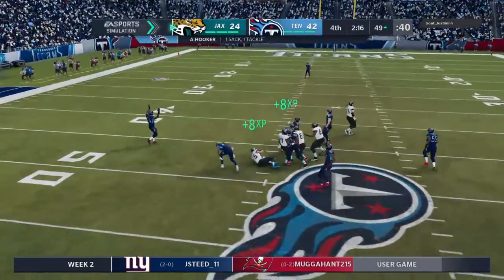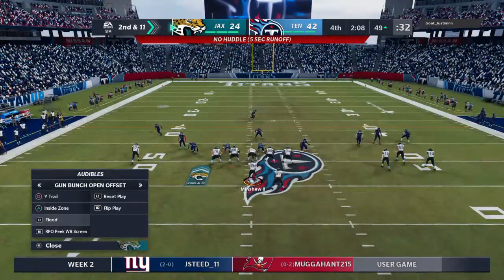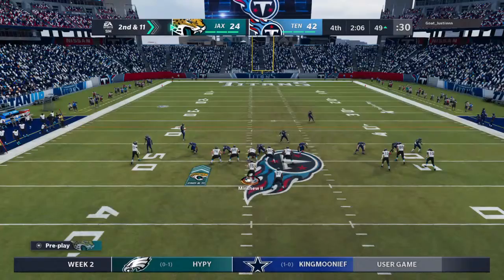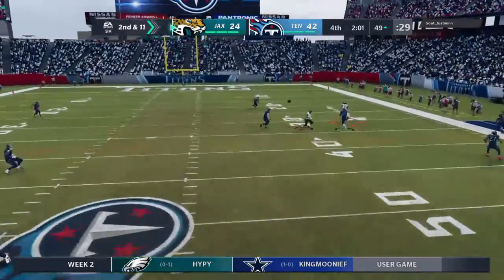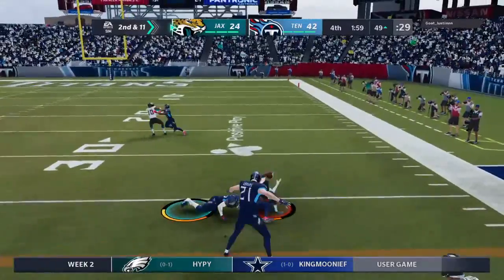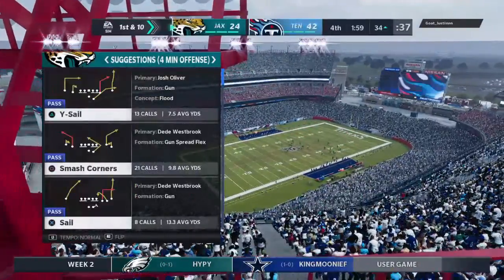Pressure comes, and the Titans able to bring him down. The sack cost him only a yard. It's 2nd and 11. Out of the gun is Minshew. He completes it to Westbrook. And he's corralled, but not before getting it inside the 35.